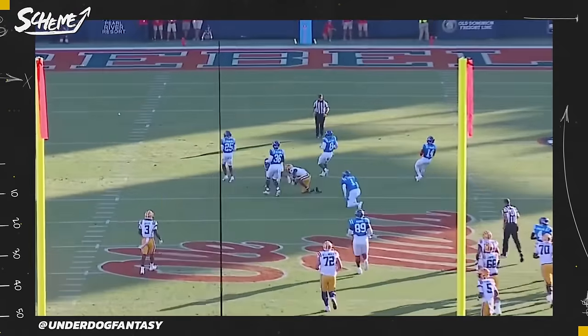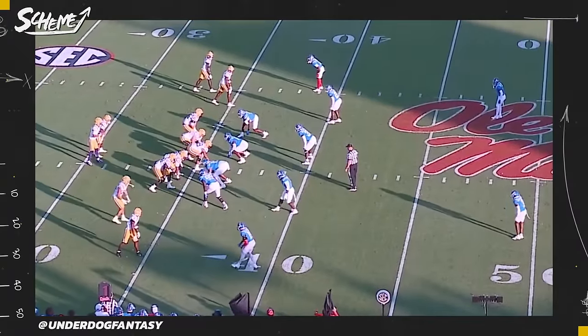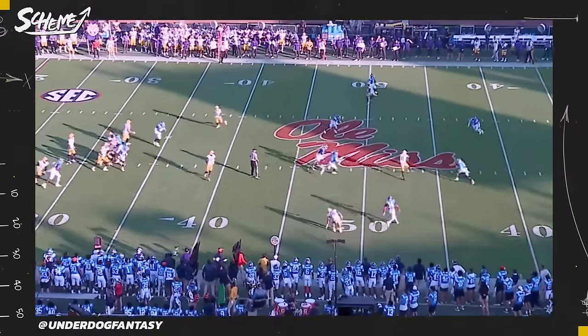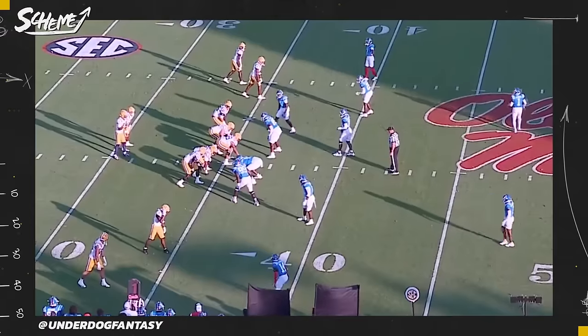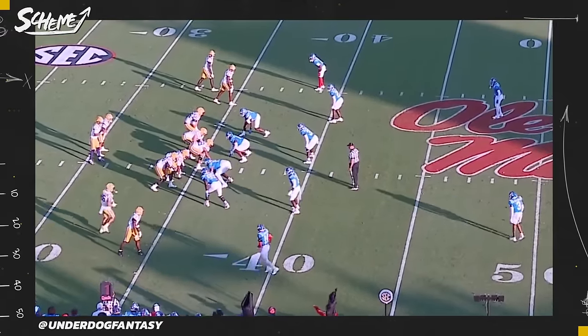Okay, they get in a 2x2 formation, motion him down. He knows it's not man coverage. Hey, we're wanting to work the middle of the field. And this is a really nice job by Jayden. Good feet, 3-1 hitch, and throws that soft spot in the middle of the field.